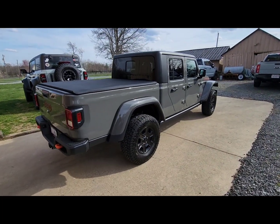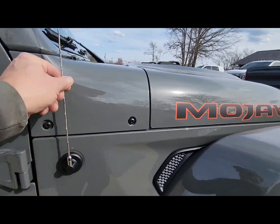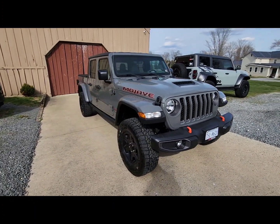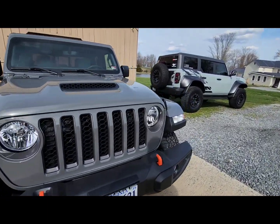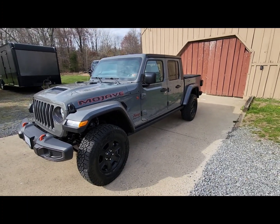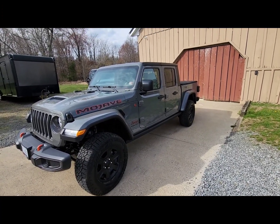All right, let's do the final walk around. What do we think of the Jeep Mojave package? I think it looks pretty cool. I'm liking it. The Maverick was cool, had my day with it, but I am done with that and I moved on to another vehicle. I just think this is really nice. And the mods, you know as well as I do, good Lord, you can do so much with this.